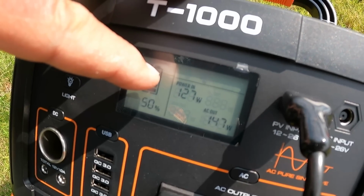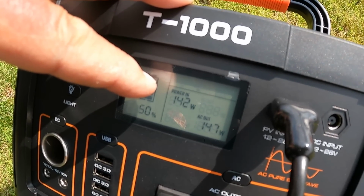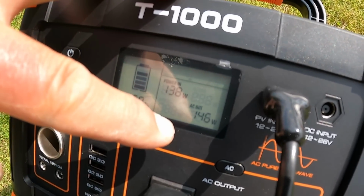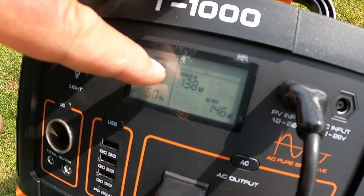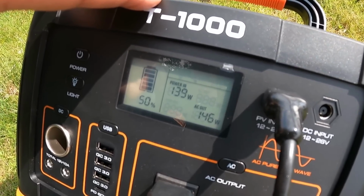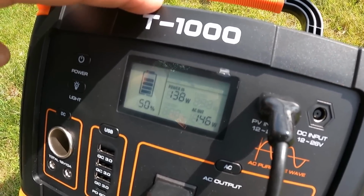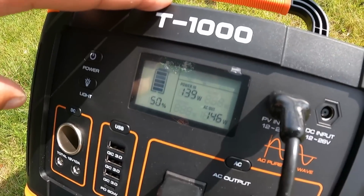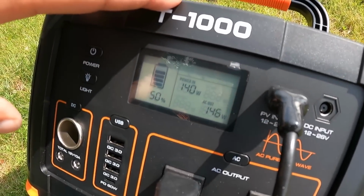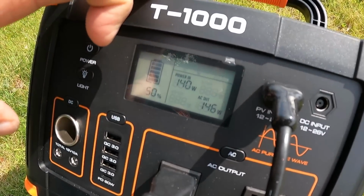The power in is cranking up. It's starting to kick up now. See if we can get up to what it's charging at. That's pretty close. Not quite. So it's 147, 146 out. Power in is 138. So at least we're almost staying even. And I think if it was pure sun, it would probably stay about even. So you can use this to charge while the unit is charging, so you aren't going to lose any. Well, you're losing a little bit. I was up to 140 and 147, so not quite equal. It's kind of fluctuating a little bit.